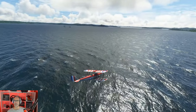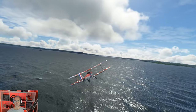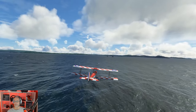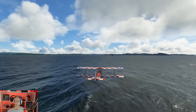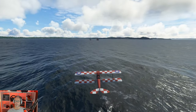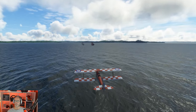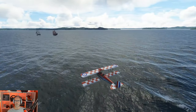Oh, there's some sail ships out here. Hang on, haven't seen these. They're like tall ships. These look cool. I've not seen these. Oh, this is cool. This is super cool.